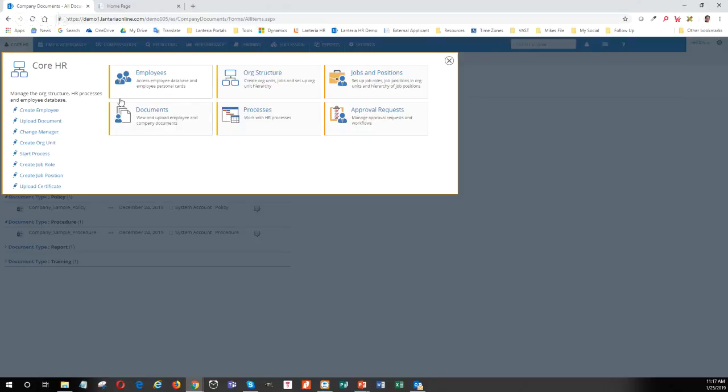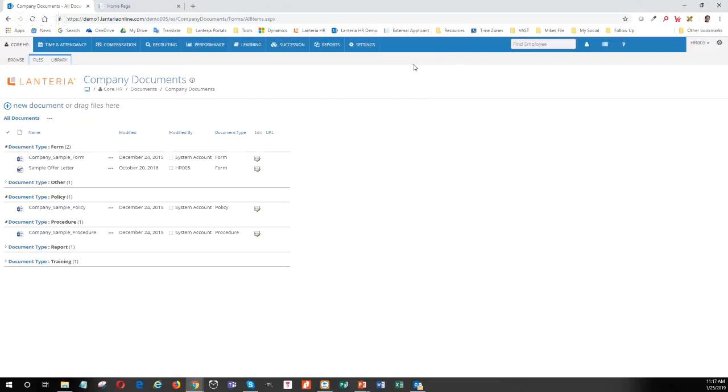So that's our main database. This is the beginning or the makeup of the system. And then from here, we can add a number of different modules to the system to add additional functionality.